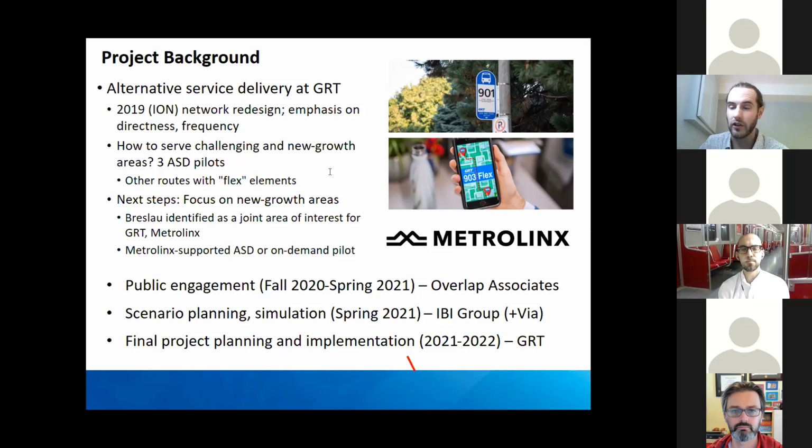And of course, Metrolinx does have an interest in this area as well. There's a GO station that's planned to be constructed here with a bit of a park and ride element. So, there's that, but then there's also the need to trial this concept and for both parties, both GRT and Metrolinx, to get a sense for whether or not this type of service can work in this context.